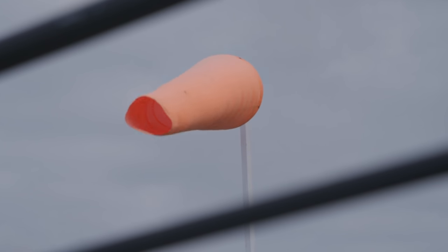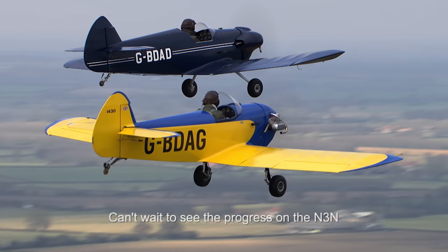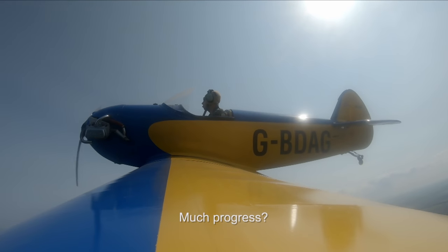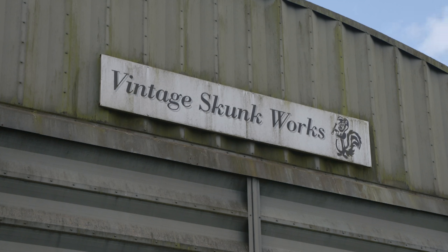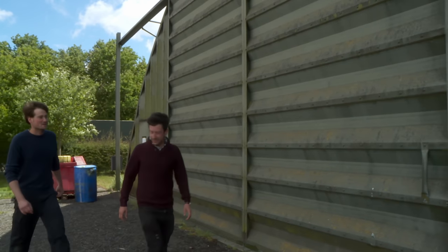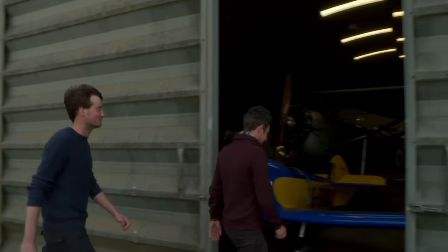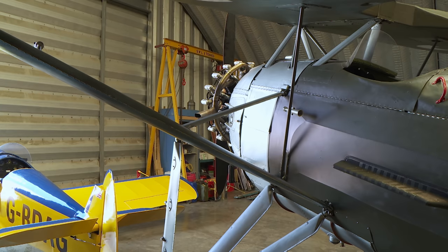Golf Alpha Delta, can't wait to see the progress on the N3N. Yeah, what do you think they're going to have done? Much progress? The Eshert team are heading south again. It's 6 months since Richard and Sam started negotiations to borrow the Morang. Since they last saw it 4 weeks ago, its wings have been attached and it is ready to fly.